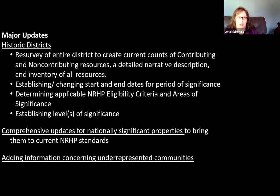a lot of time, a pretty considerable amount of money in some cases, staff review and so on. If you have a historic district that was listed in 1972 and the nomination has never been updated, then almost certainly you don't have an inventory of that district. You don't have a list of contributing and non-contributing resources. You probably don't even have a very good description of what the district looks like. You may not have start and end dates for a period of significance. You may not have a good understanding of the register eligibility criteria and areas of significance. And maybe you don't even know what level of significance would have been appropriate for the district at the time of listing.